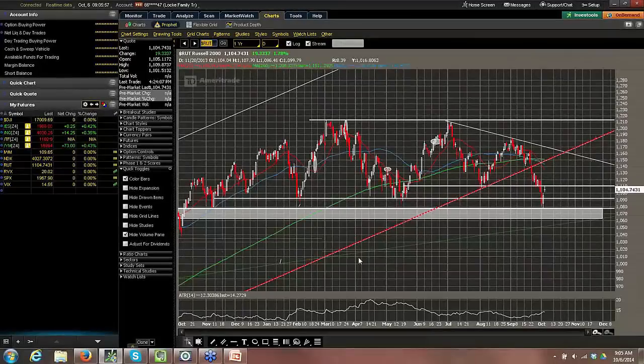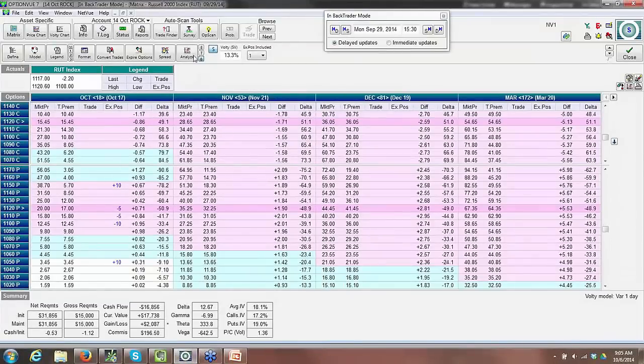So that said, if we come into the positions that we have, we had 2 October trades still on. If you remember, we were already out of the M3, already out of the Bearish Butterfly. We're still in the ROCK trade because that was kind of just started. And we're still in the V Condor because we usually bring that to expiration, although I'll talk about the V Condor in a minute and why we may want to pull out of that early.